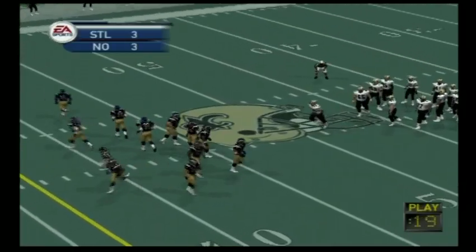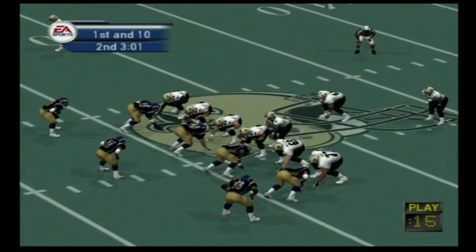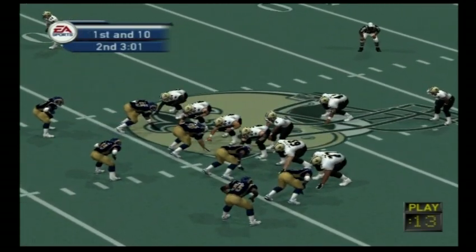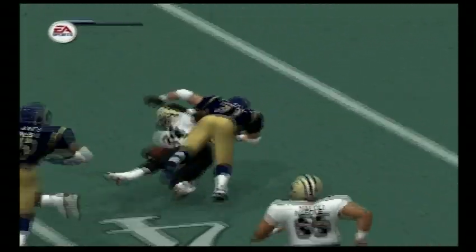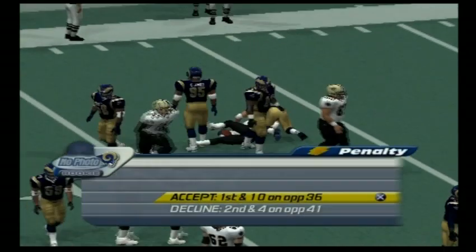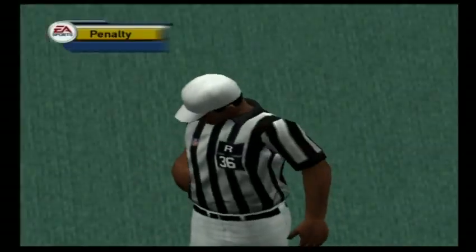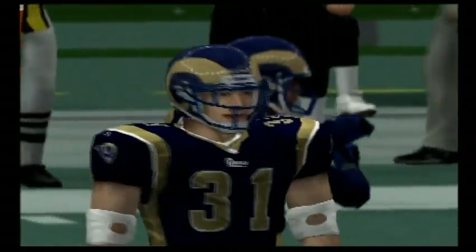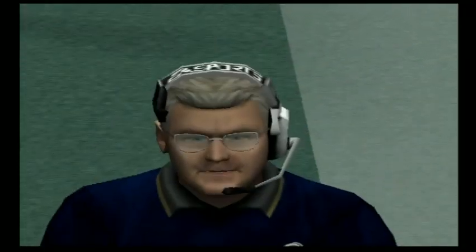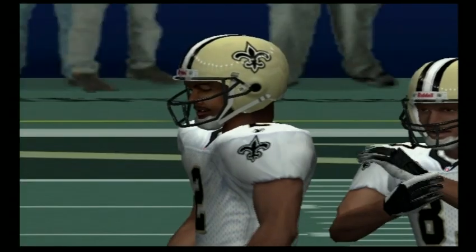Ball on the 47-yard line. Set. Hut. Williams with the carry. Archuleta with the tackle at the 42. Face mask on the defense, number 31. That'll move the ball farther down the field. The coach is stressed not giving the other team free yardage with penalty. Guess it hasn't sunk in yet.